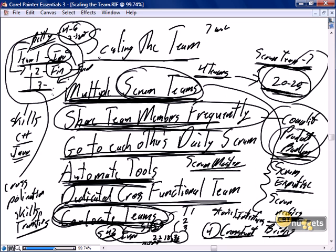So scaling Scrum, scaling the team, really not a problem. A little bit of ingenuity, a little bit of commitment, and it's quite easy to scale your 7-person ideal team up to 20 to 25, up to literally hundreds or even thousands. A little bit of ingenuity, a little bit of dedication, and it can absolutely work.